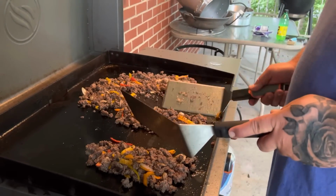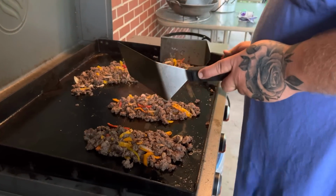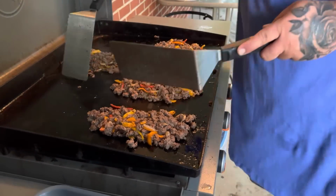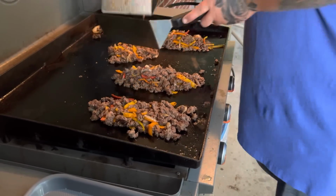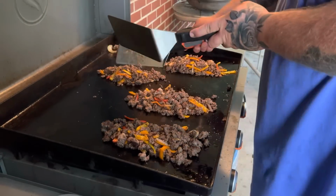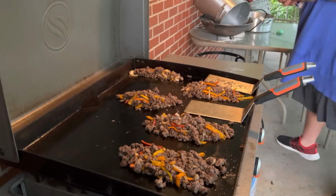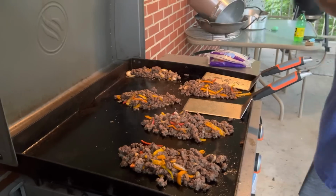Most chopped cheeses are done with adobo, Goya adobo seasoning. And like I said, this is my take on it. It is by no means the real deal, so nobody get torn up and offended. This is, I guess, your southern backyard country version of New York.